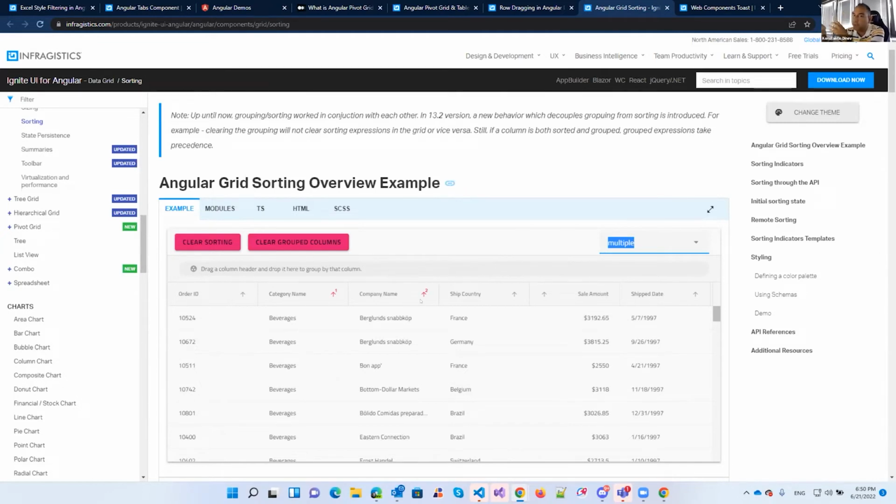But if it's sorted by multiple dimensions, you have no idea which got sorted first, right? But with single sort, we don't need that, right? Because there is only one column that is sorted at a time. So we just show the direction of which the current sorted column is sorted, and with the different color of the indicator.